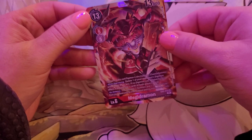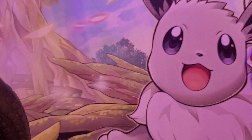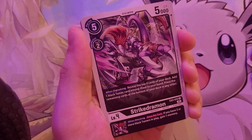So we are now tied. Super to super. Two supers in a box though. I mean, yeah, that's pretty terrible. Nice. Didn't you get three supers the other day when you opened one? Or was that the other box? It was an alt art and two supers. Oh, that's still good.